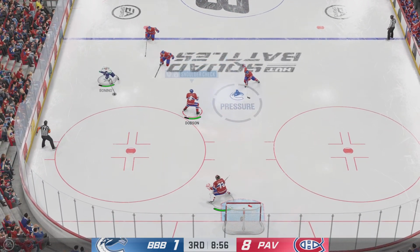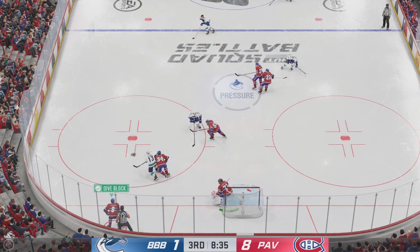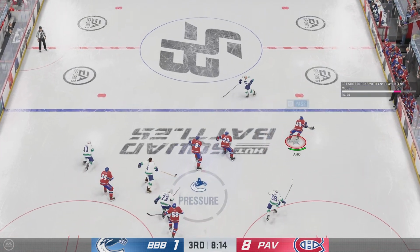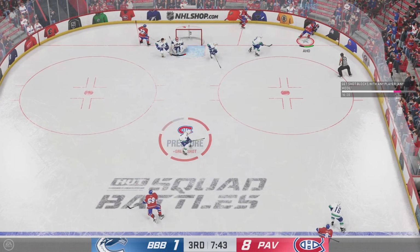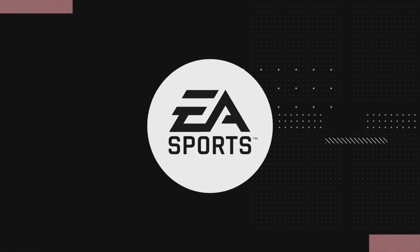Along the right wing, they enter the attacking area. Pass back to the point. Tremendous sacrifice laying out to block it. Here's an odd-man rush. A chance in front! Oh, he saved it! Oh my goodness, what a stick! He scores! What a goal!